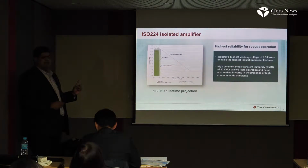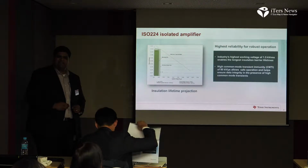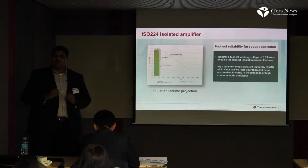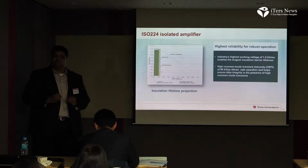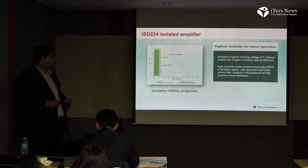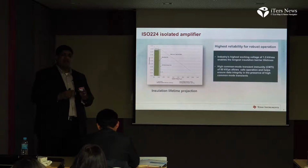I touched briefly in a previous slide on the longest lifetime that we have. Now I'd like to walk you through in a little more detail how we make these lifetime claims. In the data sheet you will find that we say our barrier lifetime is modeled up to 40 years. And the actual modeling value that I'm going to show you over here has even higher numbers than that.